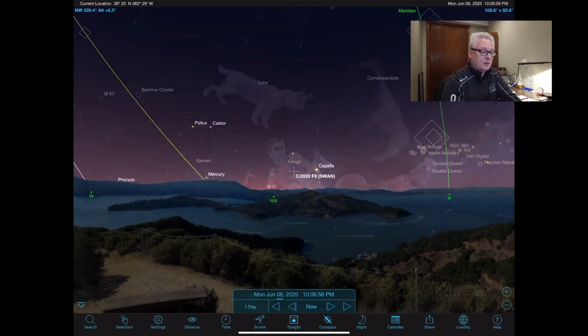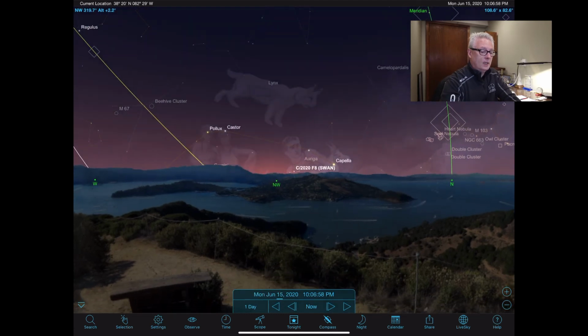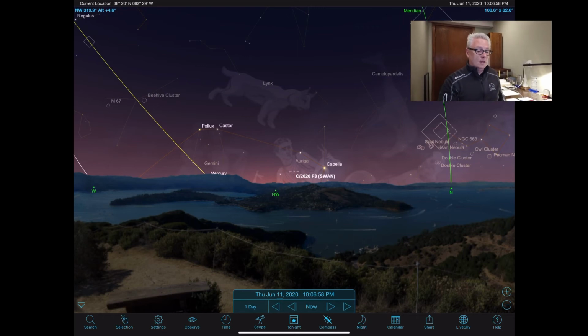Let's progress here and see. We can maybe keep taking a shot at it up through the first week of June. But boy, after that, that's going to be really low. So there's your evening opportunity, kind of that May 20th through the first week of June, around 10 p.m.